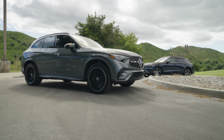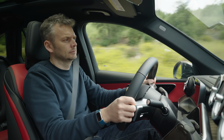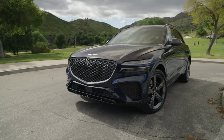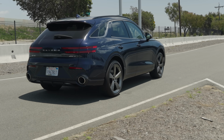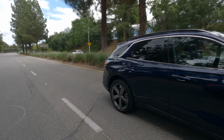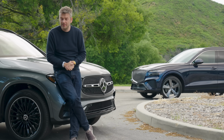Ultimately, of course, this largely comes down to personal choice. This new Merc has a terrific engine, better fuel economy, and generally speaking, more intuitive controls. But that Genesis has more character, more oomph, and is undeniably a better value in almost every way. Put simply, you just get more for your money.